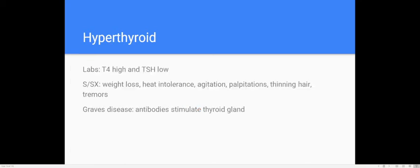So, for hyperthyroidism, the labs are the opposite of hypothyroidism. T4 is high and TSH is low. Signs and symptoms are basically the opposite again: weight loss instead of weight gain, heat intolerance instead of cold intolerance, palpitations, so your heart's beating faster instead of bradycardia, thinning of your hair, and also tremors. Your body's going to be more stimulated with hyperthyroidism, so you're going to be shaking more.